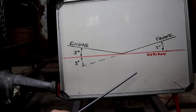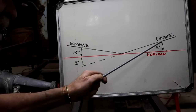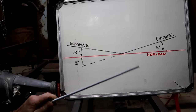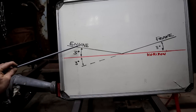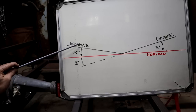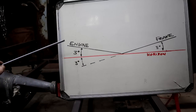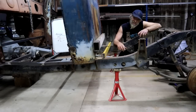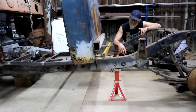So I made a quick drawing here just to make sure that I'm not talking nonsense. We measured the frame rake at 3 degrees relative to horizon. I measured the engine angle, or that output shaft angle, also at 3 degrees relative to horizon, but engine angle relative to frame would then be 3 plus 3 is 6 degrees. I don't actually know why I made that drawing. I just wanted to understand it better.